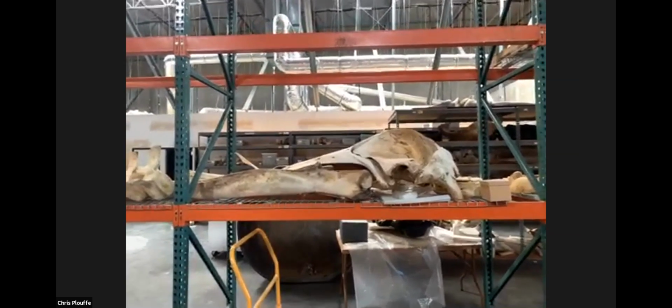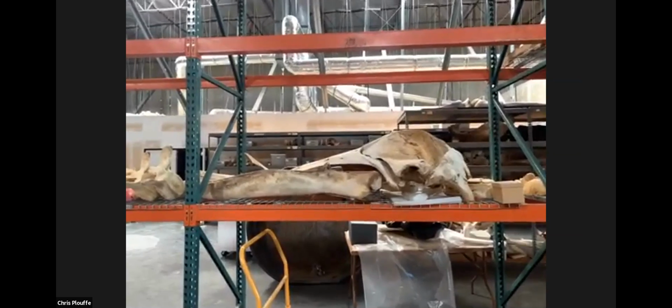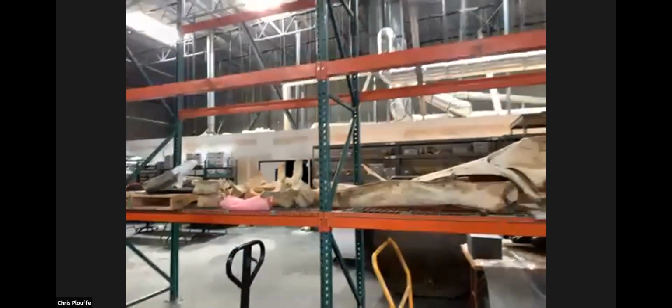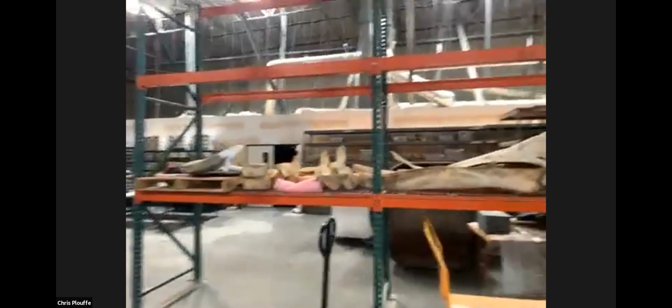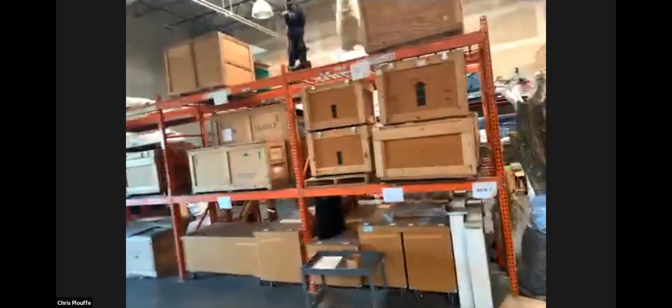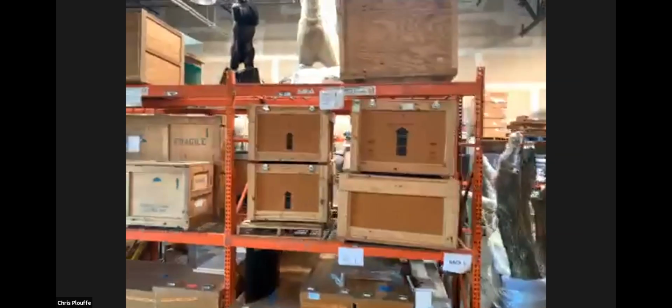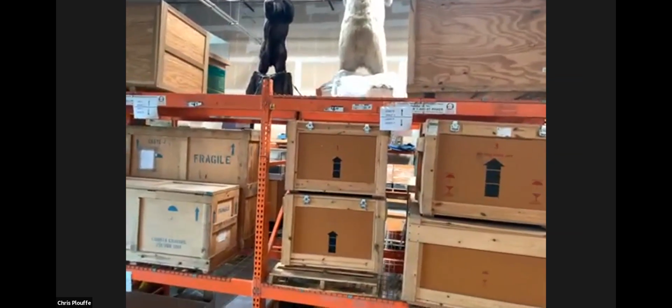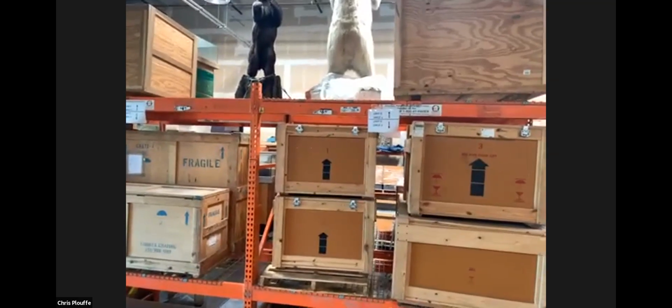We have this whale skull, and then there's also a jaw and some vertebrae right over here. I guess I'm going to flip back around. One of my favorite things is the polar bear and the black bear. Let's see if I can get you guys up there. So these used to be in the museum at one point in time.